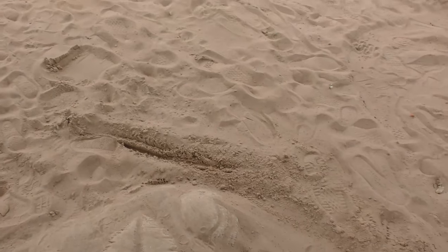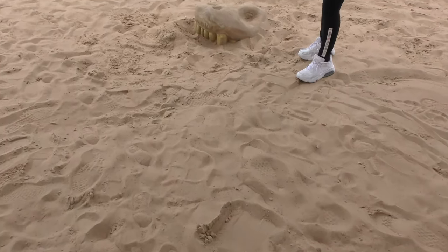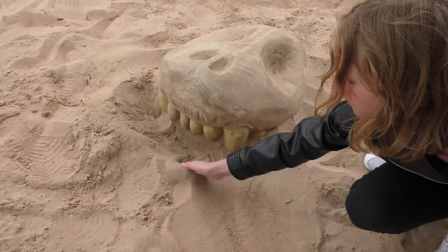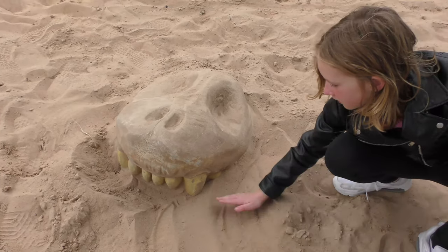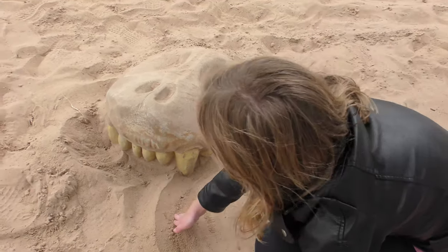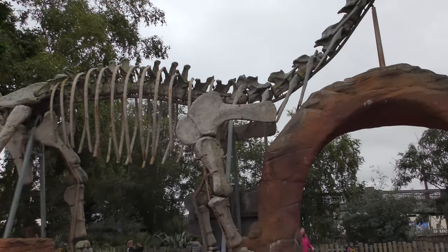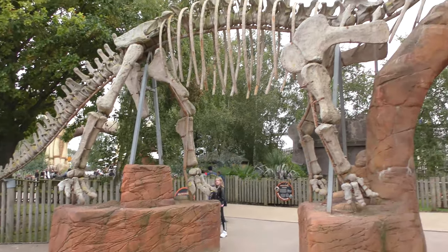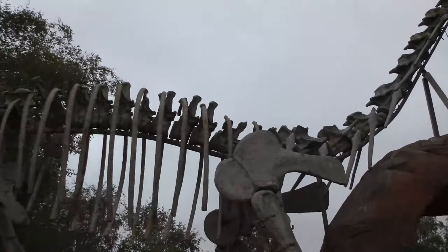The fossil here. There's a skull buried here in the sand. So he's got some sharp teeth. I'm going to try to see how sharp they are. Yeah. Nice big bone structure there. Very Disney Animal Kingdom-esque.